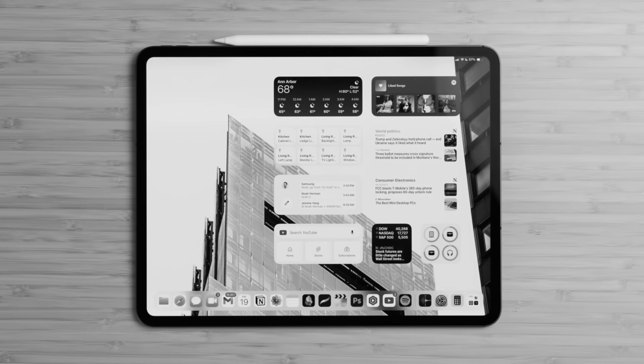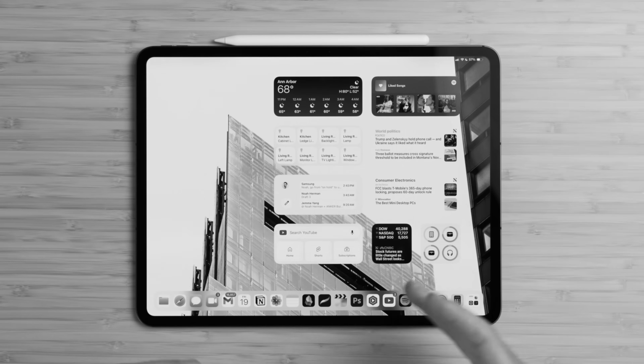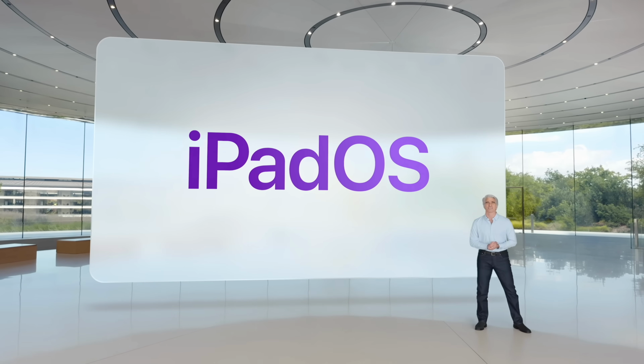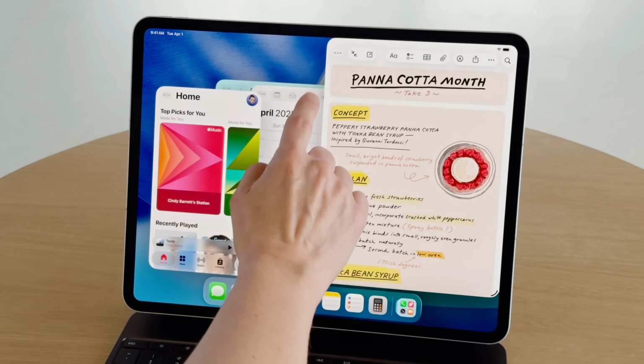At that point, I myself and a few other creators, and I'm sure some of you or many of you, gave up hope that the iPad would be anything more than a tablet that pretends it doesn't run a special version of iOS. But then WWDC 2025 arrived and changed everything we thought we knew about iPad in the best way possible.